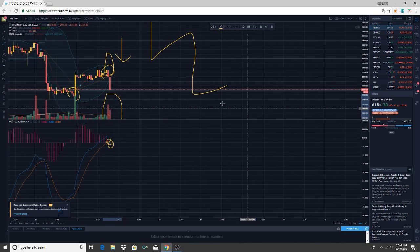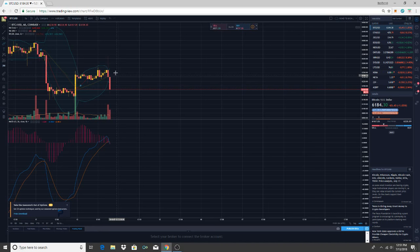Let me show you something else. See the Bollinger Bands? It contracted. The Bollinger Bands contracted right here. Whenever the Bollinger Bands contract, that means we're about to have an explosive movement. It can either go up or down. And just like I said, it was going to go down just in this area where I told you. And it sure did.